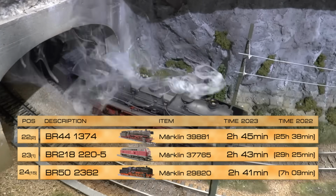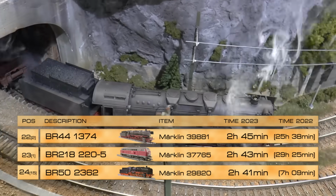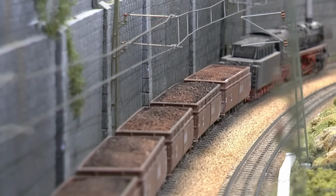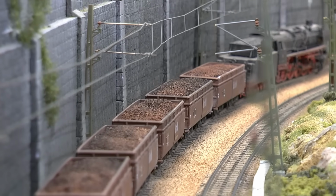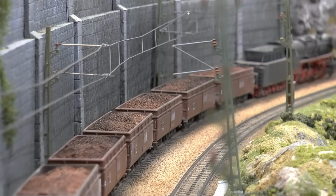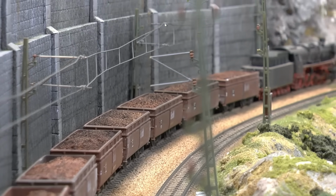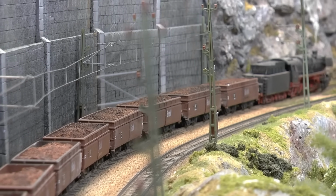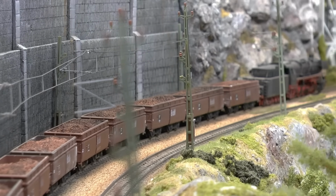In spot 22, we find last year's number 2, the BR44 1374, running 2 hours and 45 minutes, mainly pulling this set of 3D printed iron ore cars in German style. I 3D printed the set of 14 cars back in March, and they run just beautifully with this locomotive.